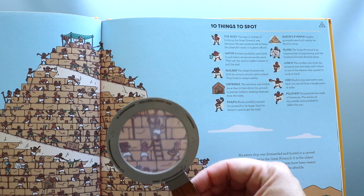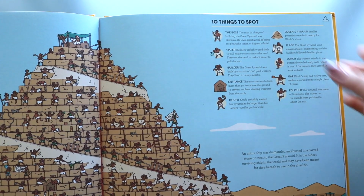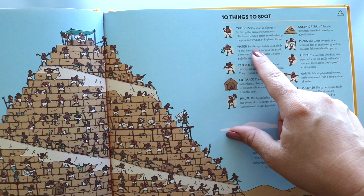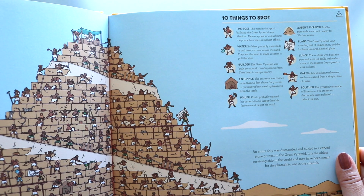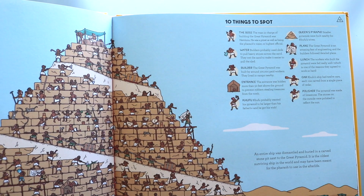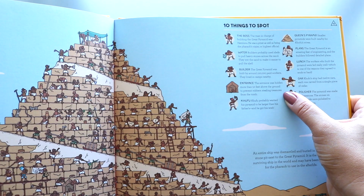The image is a worker tossing what seems to be water out of a bucket, and it reads, builders probably use sleds to pull heavy stones across the sand. They wet the sand to make it easier to pull the sled. I'll give a better example here. We're looking for a builder, and it reads, the Great Pyramid was built by around 100,000 paid workers that lived in camps nearby.